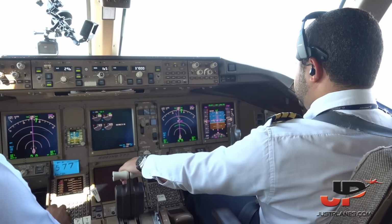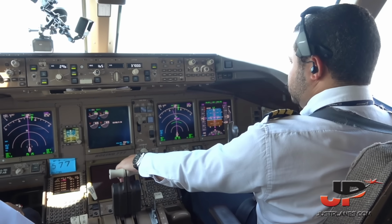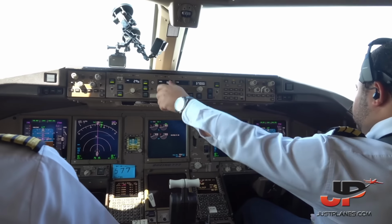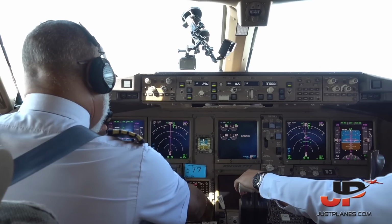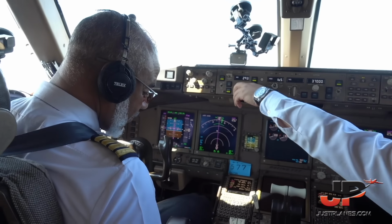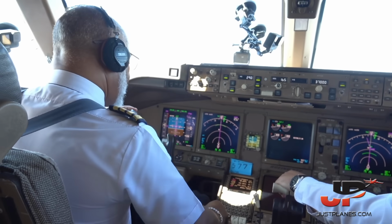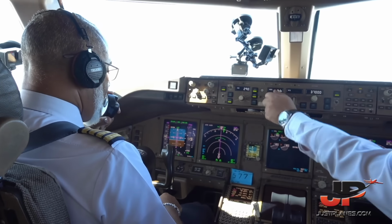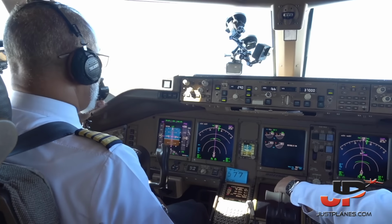Luanda Control, Angola 577 estimates. Angola 577, Luanda ready. Estimating position Ovamo 0957, position Bilbo at 1024, Epsilon at 1102, and destination at 1227. Passing 120, climbing flight level 370. Backup frequency for this route is 136.0. If unable to contact on 1246, call on 136.0.